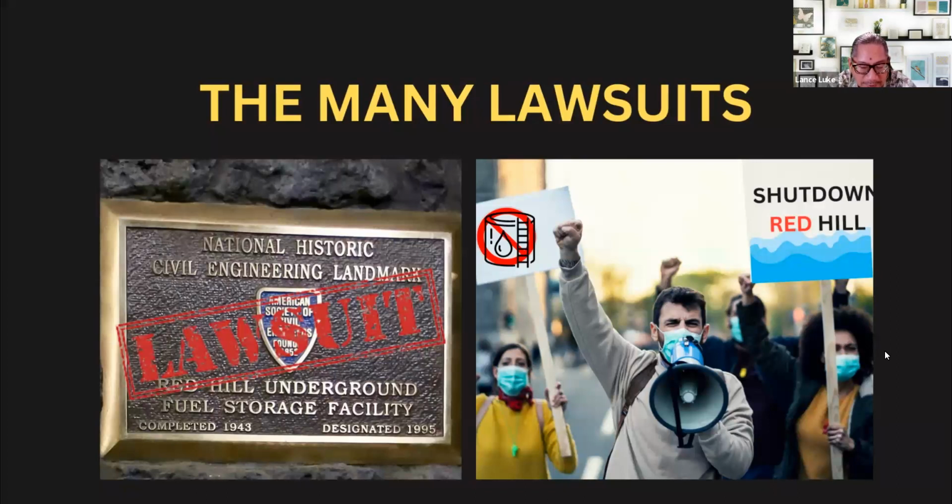The lawsuits are still going on. People have extensive records of the water, of going to the doctor, their kids getting sick, and they have volumes of information. When it comes to litigation and court cases, all of that is entered into evidence, and it doesn't look good.